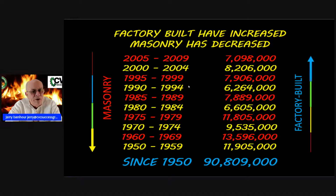But over this period of time from 1950, the use of the factory-built system has increased dramatically, while the use of masonry for the actual construction material has dropped drastically.